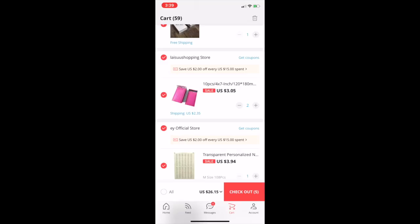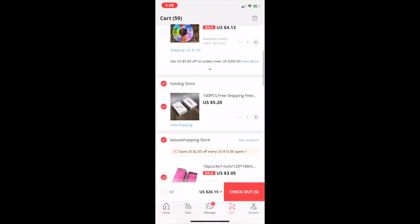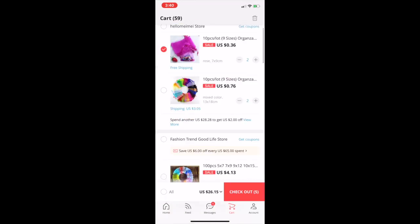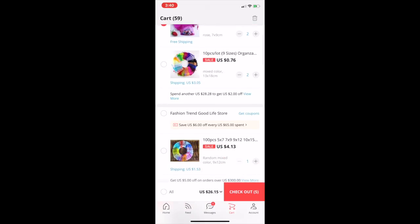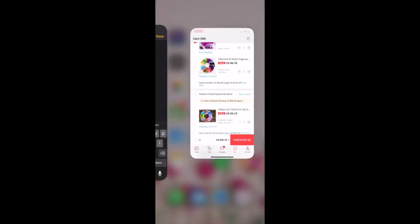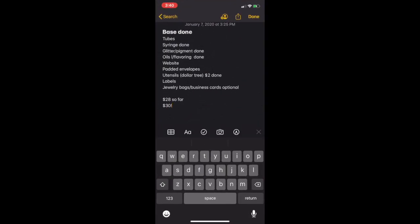If you want to try to cut back, I guess we can take off the business cards. You don't have to start off with business cards, but it would be good to. Same thing with the jewelry bags. That is optional, but that would just be nice to have. So the total would be $26.15. We were already at 30, so we did go over.